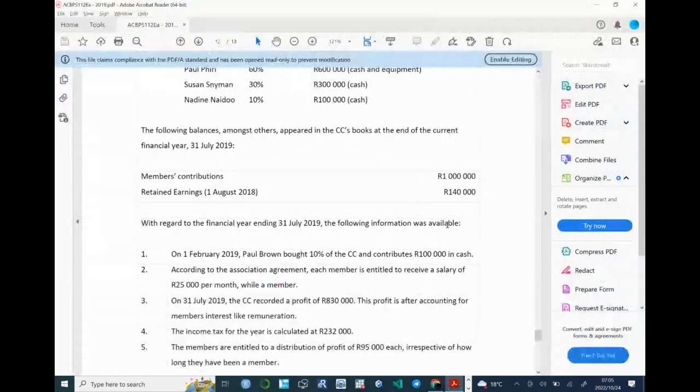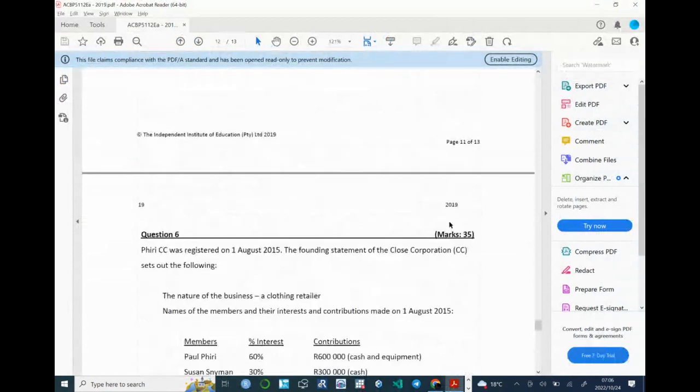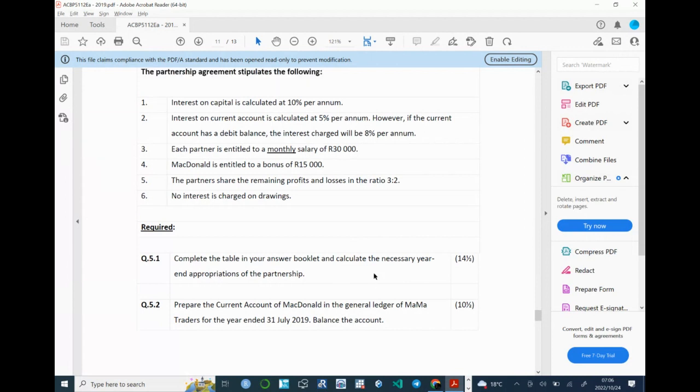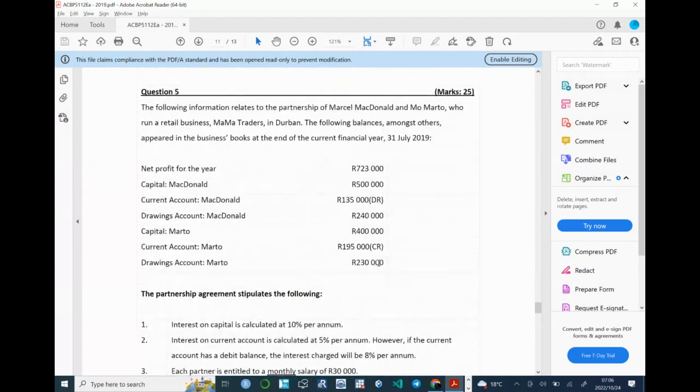I must use this screen so that my online students can see what's going on and see where we're at. So let's just jump to the required quickly. It says complete the table in your answer booklet and calculate the necessary year-end appropriations of the partnership. Prepare the current account of McDonald's in the general ledger of Mama Traders for the year ended 31 July 2019. Balance the account. Guys, this is free marks. We did the current account before, right? We've done calculations on interest and so forth. That's all they're asking us to do here.